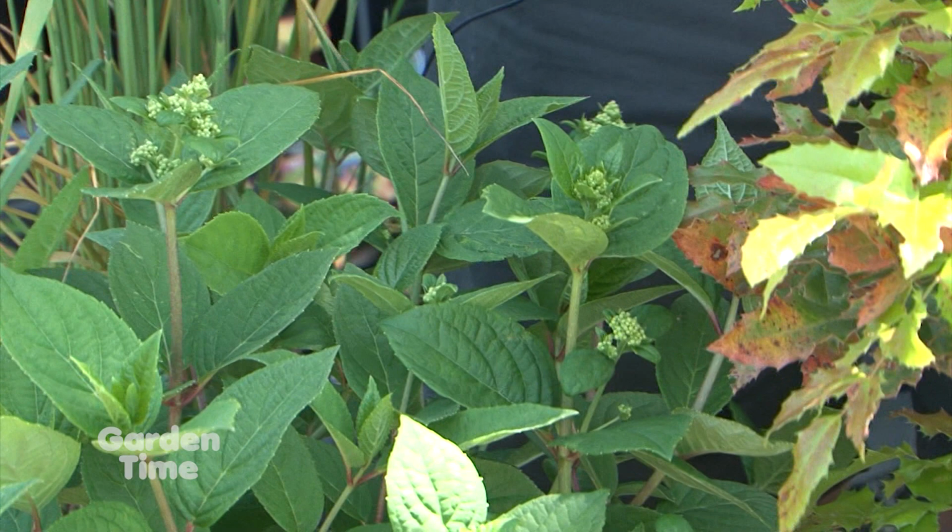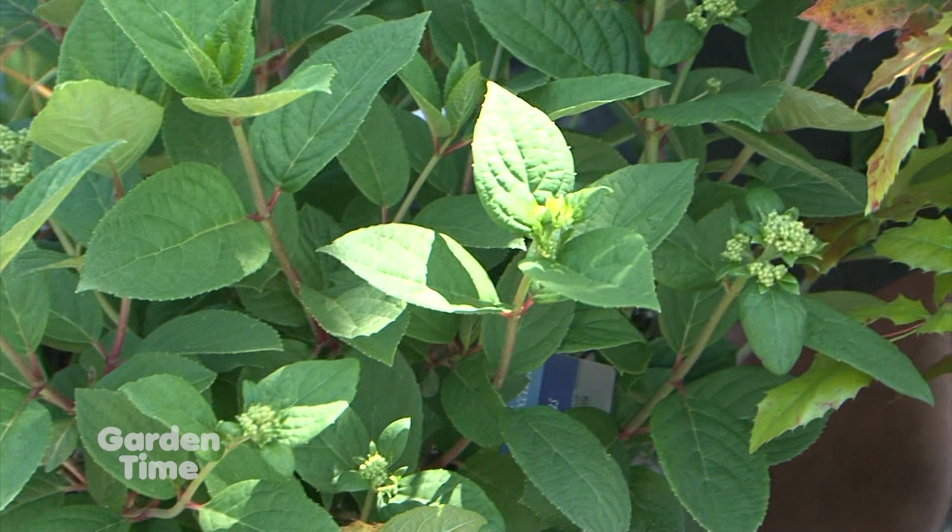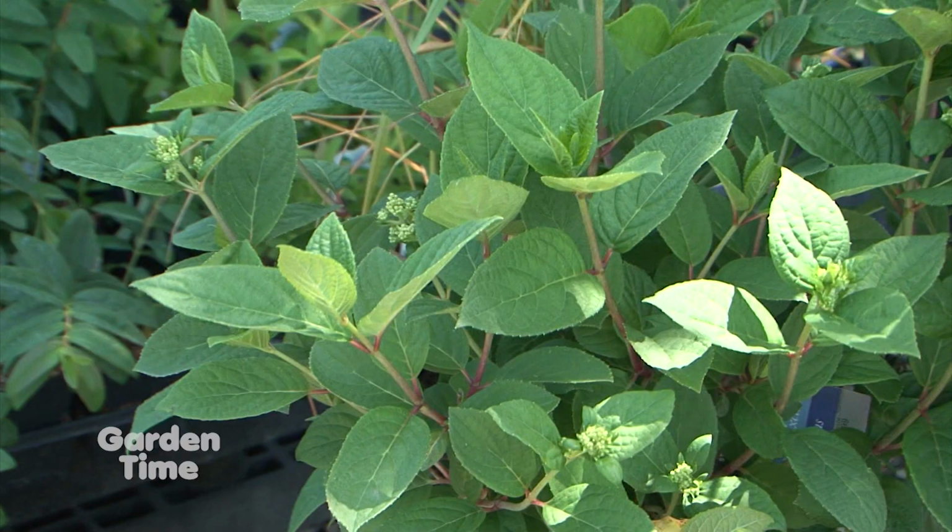It will require quite a bit of water in the summer to get it to go through. But it blooms from midsummer all the way to frost. That is nice. It's nice to have that shape and color.